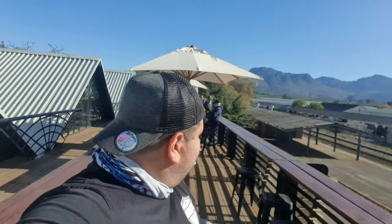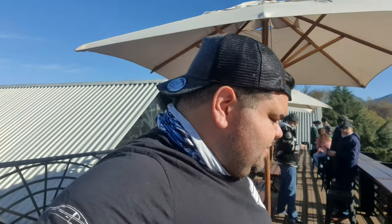Out here on the deck, the rest of the crew, and look at this view behind me. Such a stunning venue, such a nice place on this deck, and train tracks going all the way down that way. You can actually take the train in. I heard it's quite pricey, but it's probably quite a nice trip going in.